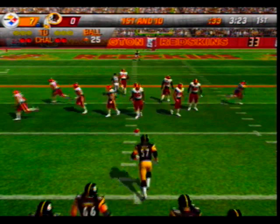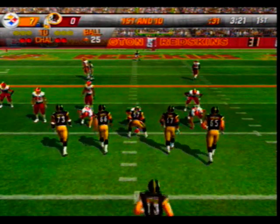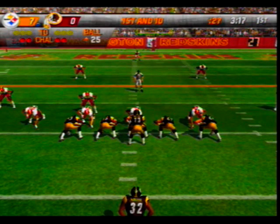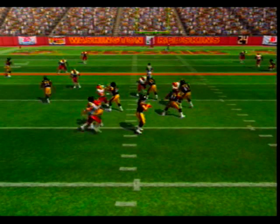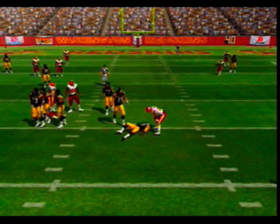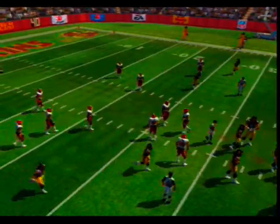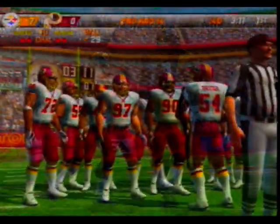First and 10. Ball on the 25-yard line. Hey, let's go. You gotta have it, D. The Redskins come out in a nickel package. They'll deuce it. Pass on first down. Closing in. Line had some problems with their assignments on that play. They just couldn't get the defenders at bay.